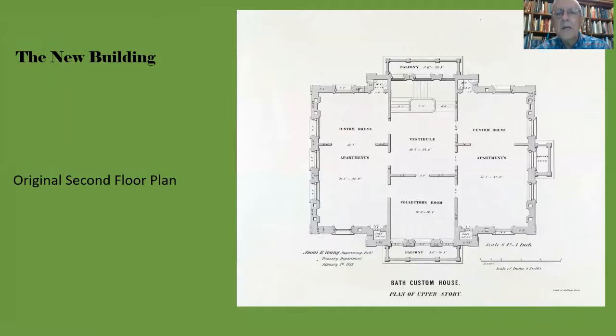In any case, because other changes were made, we're not sure how the customs upstairs was set up, whether the stairs came up here as they were supposed to have, or whether they were over here by the north door as they are today. But the collector did have a nice big office overlooking the river and seems to have held on to that over the years.